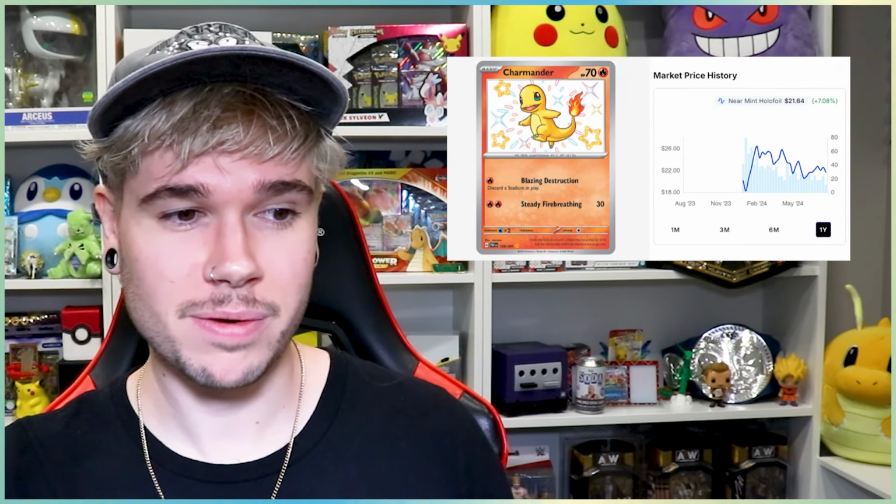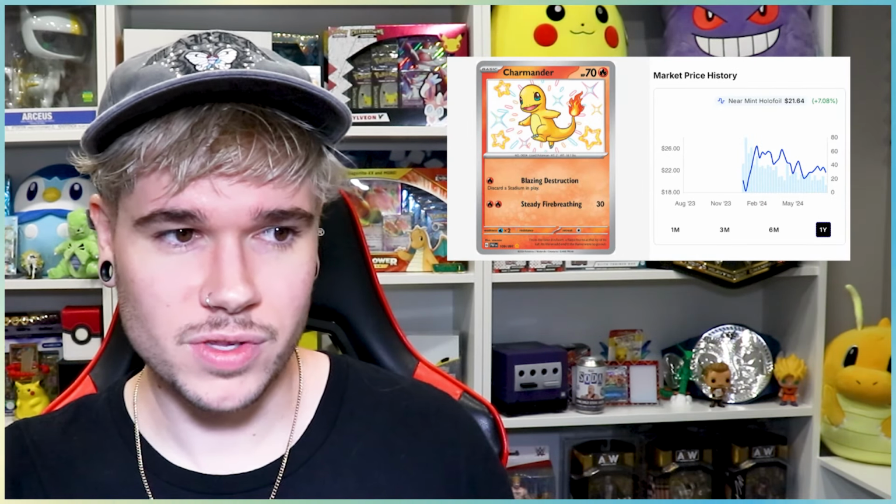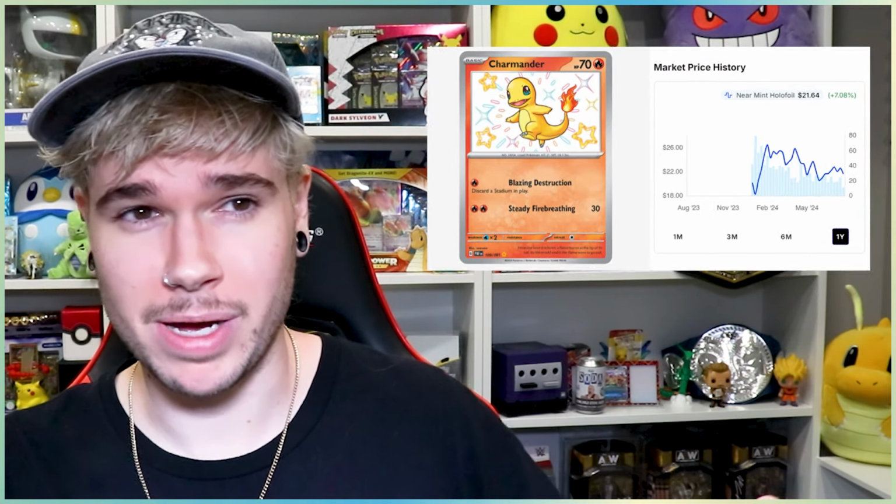Beautiful card. The baby shinies are great. So simple. Looks really nice. You also got the Charmander at like $23, which is pretty impressive. Of course, this card spiked up to like $26 on release, but hasn't really moved much. Like I said, $23.30 right now. It's $3 down from its all-time high. Beautiful card. I think this one's a little bit more expensive because it's playable as well. But either way, great card.